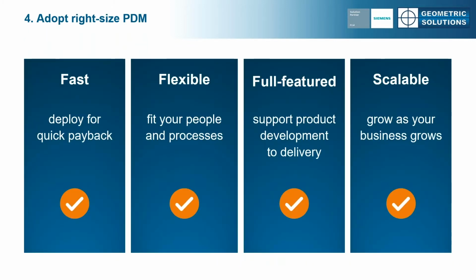So let's look at what I'm talking about when I say the right size PDM. For starters, you can deploy it quickly with a quick payback with limited to no IT experience. You need to consider the software capabilities. Are they right for you? A full-featured PDM system can support your whole business from product development to delivery, with the flexibility to fit your people and processes. As your business grows, right-sized PDM can grow with you. Scalability is key. So you can add more people, locations, or collaborate more closely with your customers or your suppliers. Right-sized PDM is a choice for business excellence today and in the future.